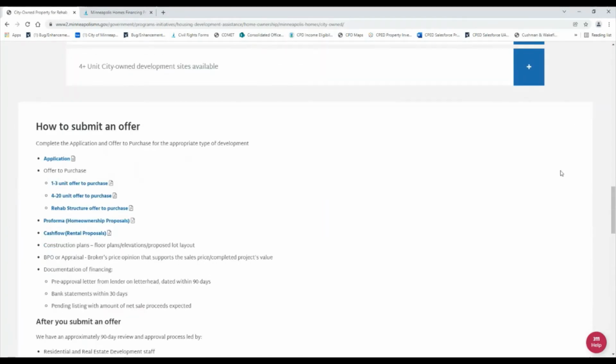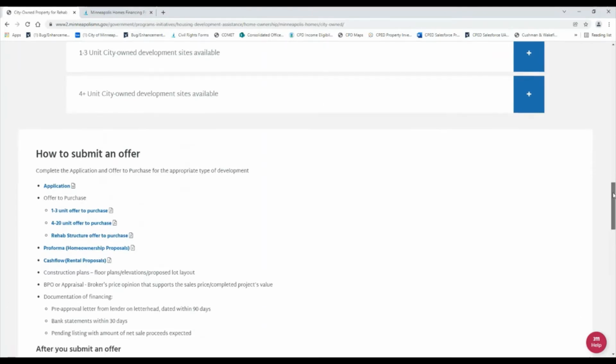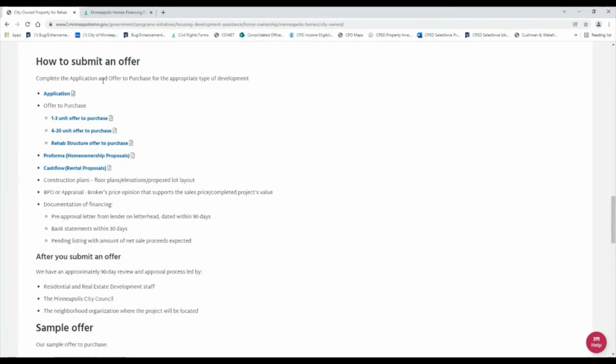And then on either page, if you scroll down past these development sites, you will find the section that is how to submit an offer. And Matthew's going to walk through more detail in just a second about how to apply for property regardless of financing. But before we do that, I want to make sure that I'm covering the application document as this is consistent throughout whether or not you're applying for city-owned property or if you're applying for city-owned property and for financing.